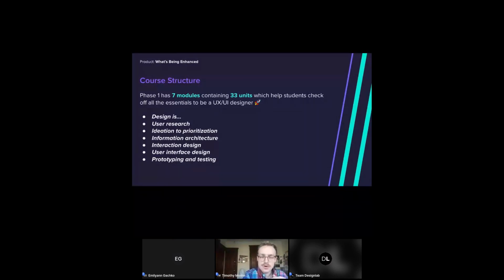Then you go into a shorter module called Ideation to Prioritization. This is where you learn how to think divergently using numerous brainstorming techniques before deciding on a product idea that you want to bring forward into the rest of the curriculum. So again, this course has some flexibility in terms of what you get to produce. And so this is that point where you kind of heard about a problem. You have kind of narrowed down on what you want to solve for. Now you've brainstormed some concepts and you figured out what is that product that you want to build moving forward.